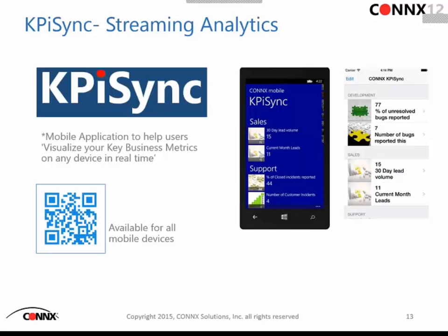Another way to consume the data is to push it down to a mobile device. Streaming analytics. Everybody knows streaming analytics these days. If you have an iOS device, an Android device, or a Windows device, whether it's a phone, a tablet, or whatever else, we actually have some folks who are looking at this webinar on their mobile devices. We can actually push some of that data using KPIs. If you're familiar with conditional formatting, we take advantage of that. The conditional formatting being red lights, yellow lights, green lights.